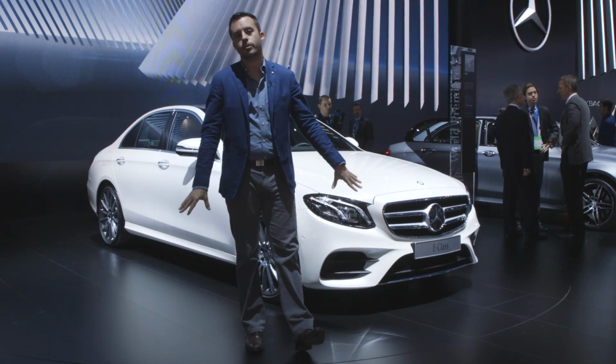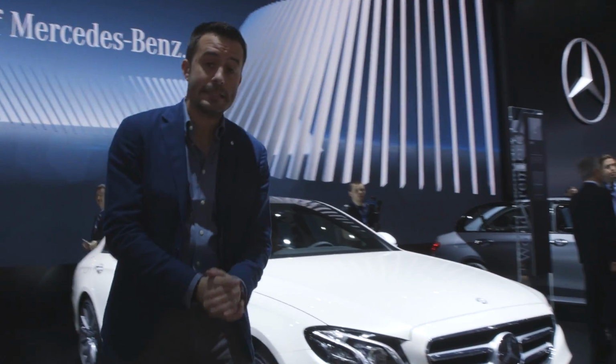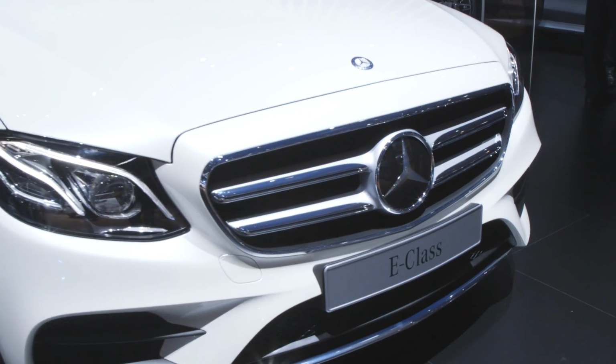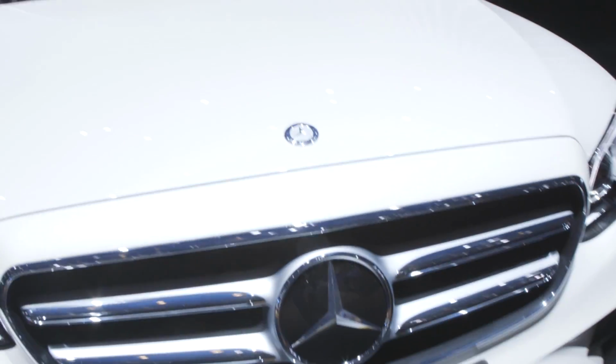Behind me is the first version of the new Mercedes-Benz E-Class that will arrive in the US. It is the E300, and it's called that because it uses a 2-liter, 241 horsepower turbocharged inline 4. Now you may think, 300, 2-liter, what's the relationship? There isn't really any anymore. Mercedes gave that up a long time ago.